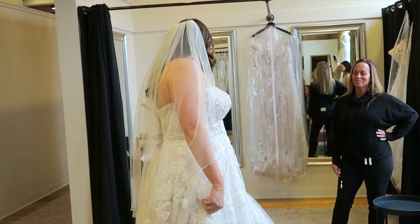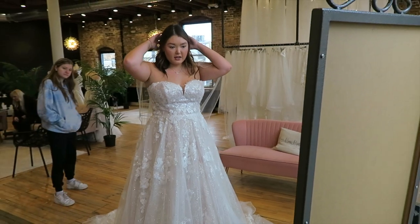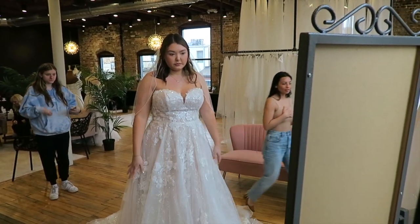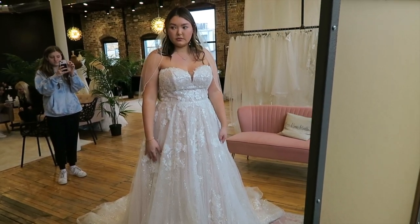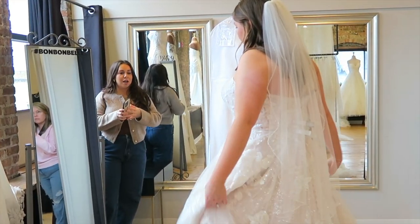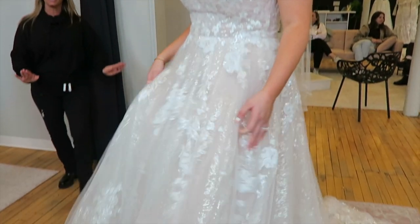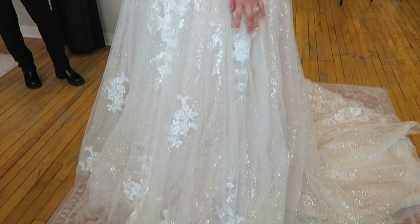What does the back look like? Do you see the difference in just how it looks? Yeah. So this is a blush undertone. However, that blushy is... I love it. Literally, I have no merch. There's my last copy. And you get to dictate how high you want that slit.